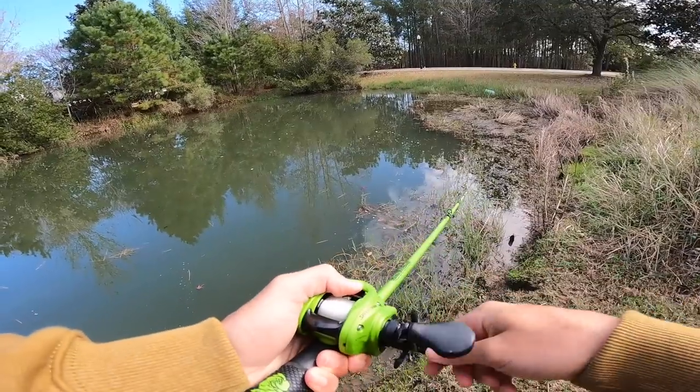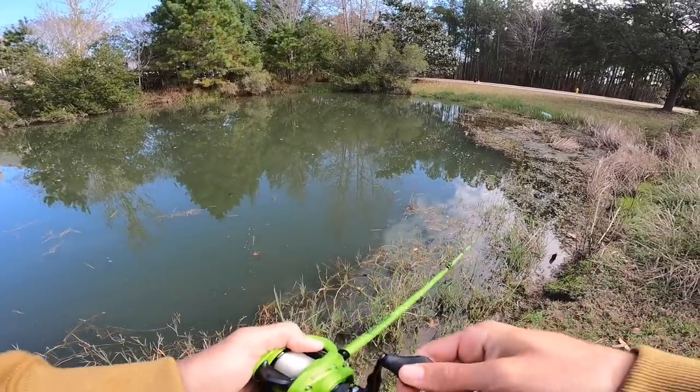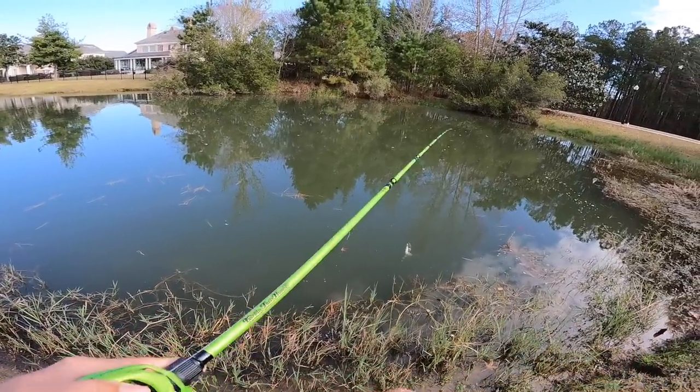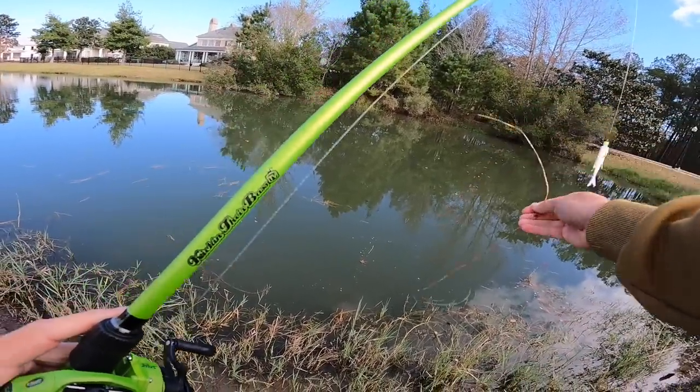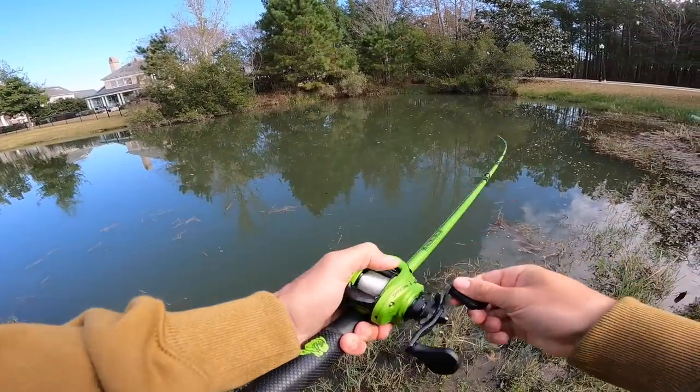Only problem that I'm having right now in this spot in particular is just all the pine straw. There's a lot of pine straw in here. If you get that thing on your bait just like that, you do not want that. Those fish aren't gonna bite if you got a big old piece of pine straw hanging off.